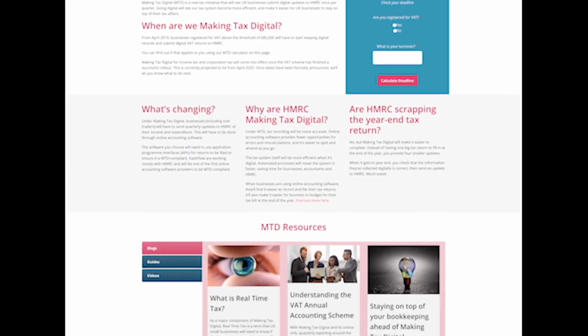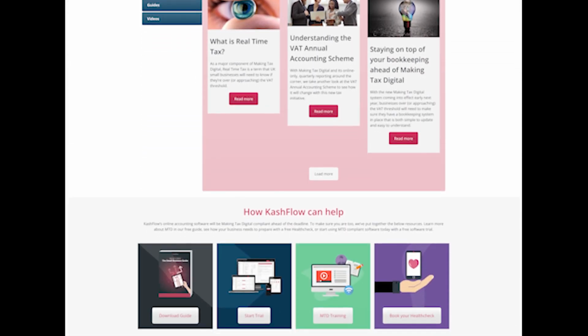Businesses can obviously go to the HMRC website. There's lots of information available on there. Alternatively, they can visit our KashFlow website, where we have a dedicated Making Tax Digital Hub with lots of free resources available.